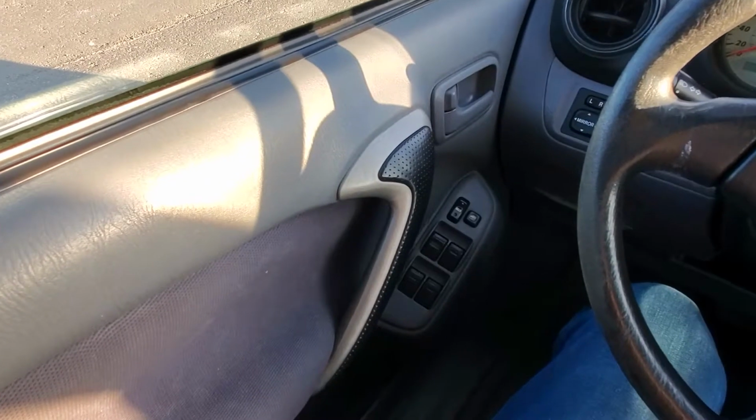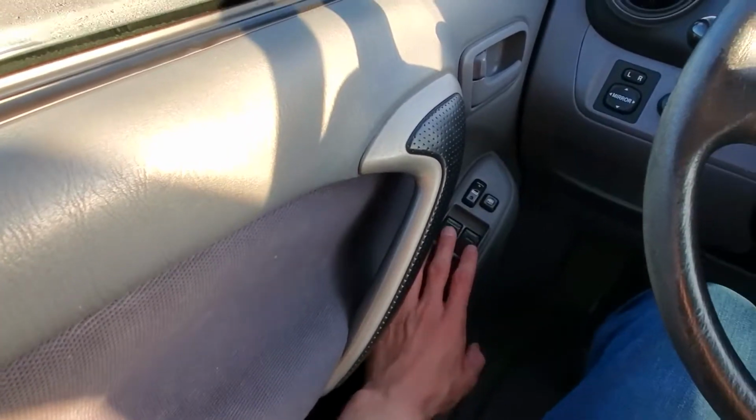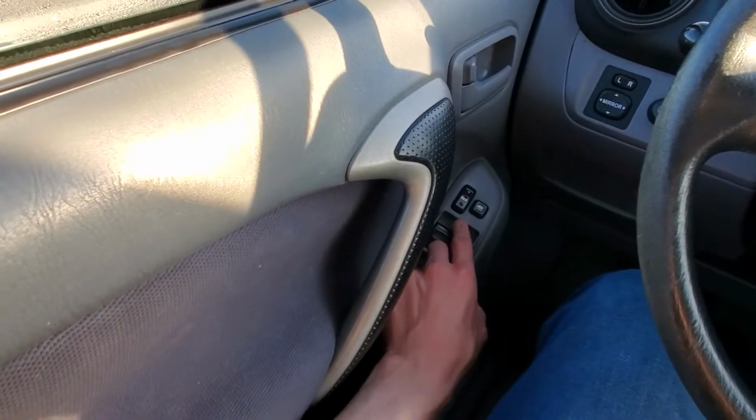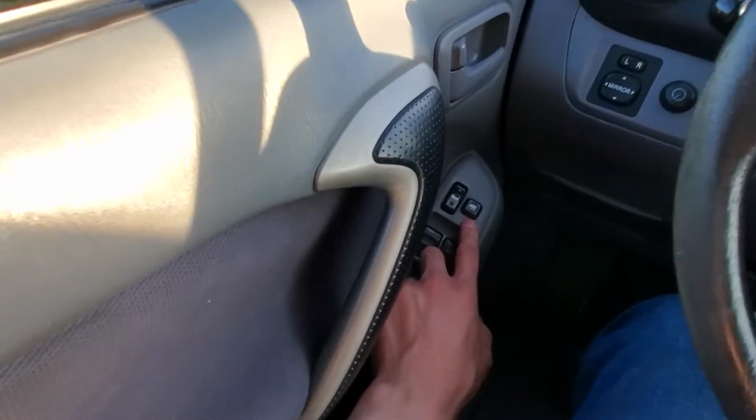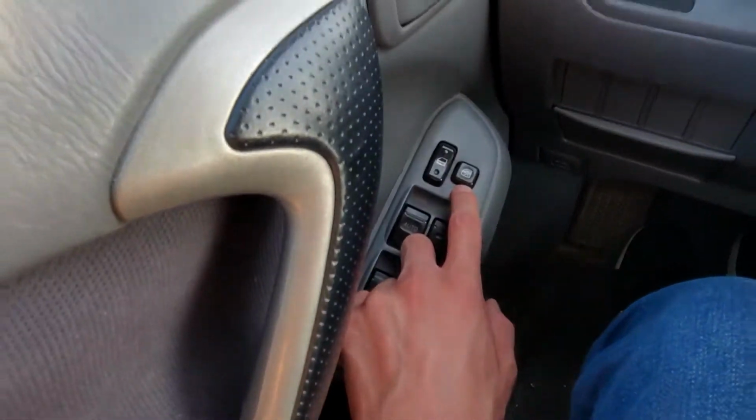Now on the driver's door you have what you would normally expect. Power windows, auto on the driver's side, power for the rest. The lock and the unlock buttons. This is to lock the window if you want to on your passengers.